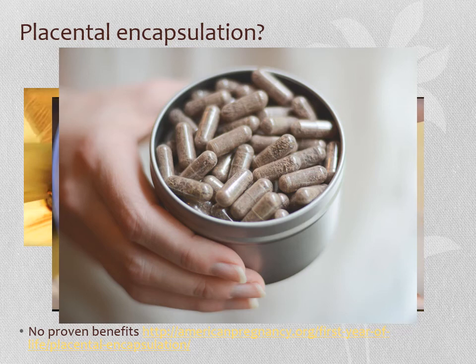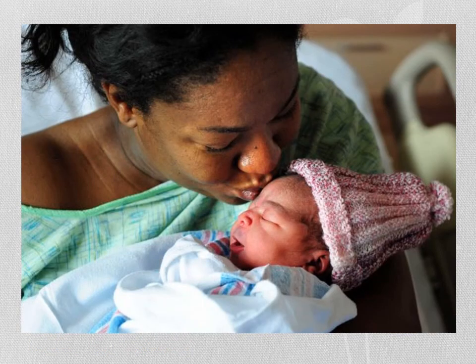So although you may see it out there in magazines, there really isn't data to back it up at this point in time. So I would strongly advise against it because it could potentially be harmful, right? Like naturally, we weren't supposed to be having those hormones after childbirth. Okay. So at the end of everything, right, hopefully you end up with a happy, healthy infant and a happy, healthy parent.